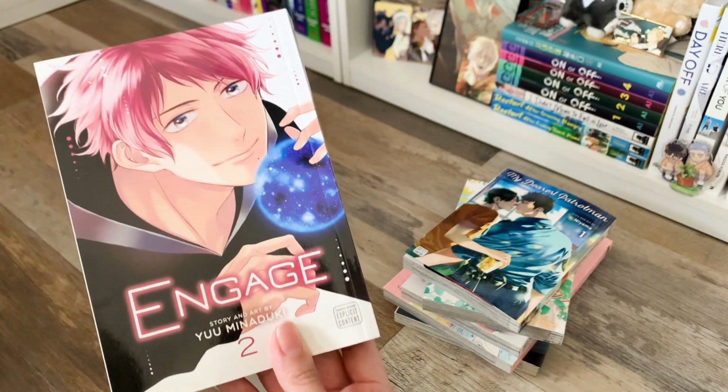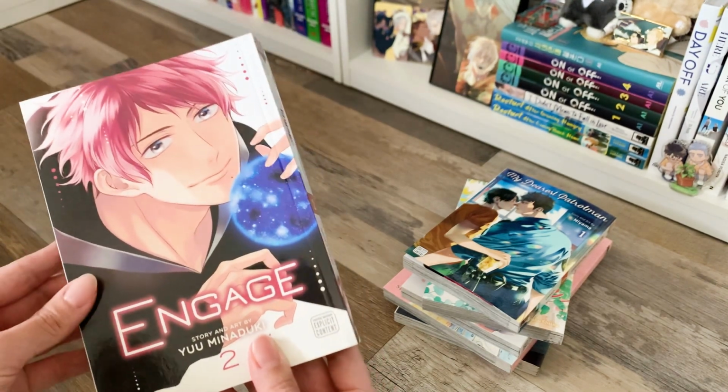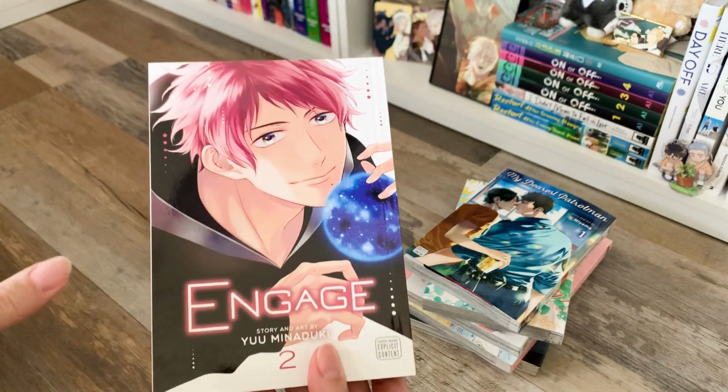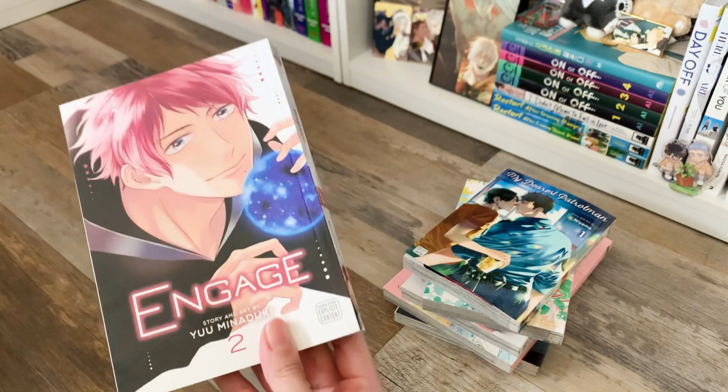Volume 3 just released in Japan like a month and a half ago. So I'm curious if it's going to end with Volume 4 and be the same length as Love Nest Second, or if it's going to continue past that. But I guess we'll find out.